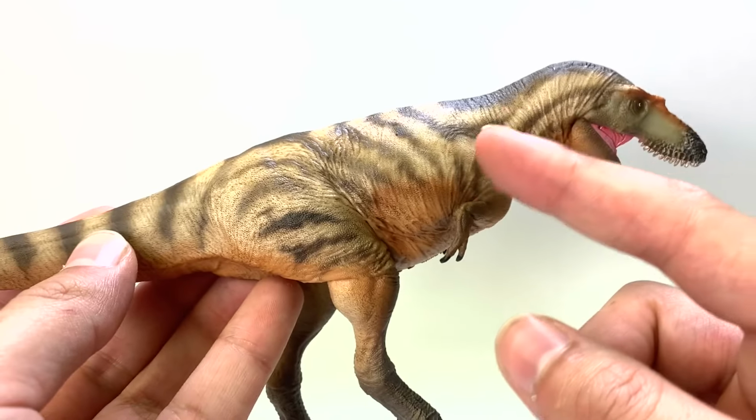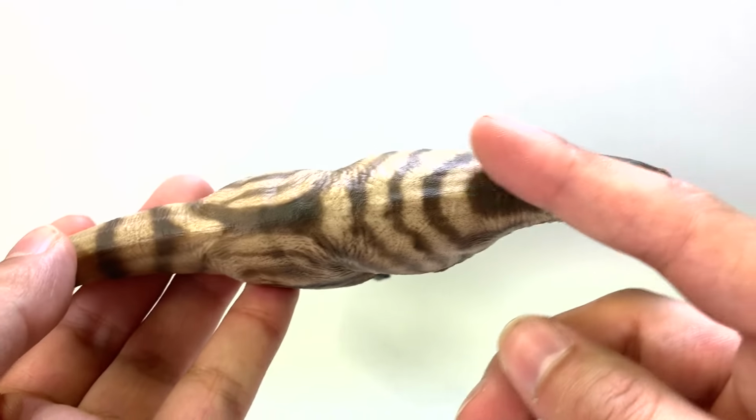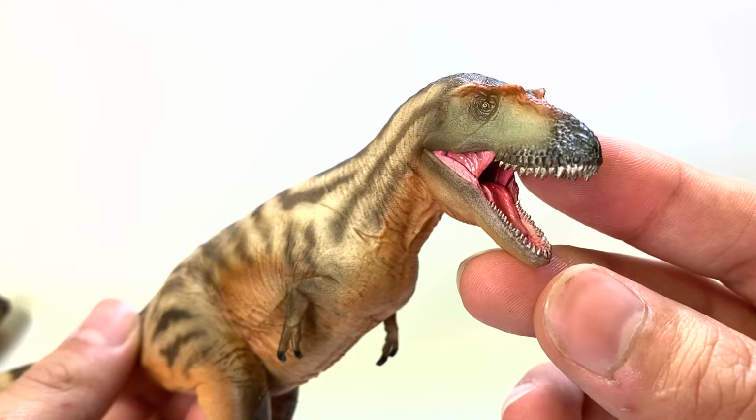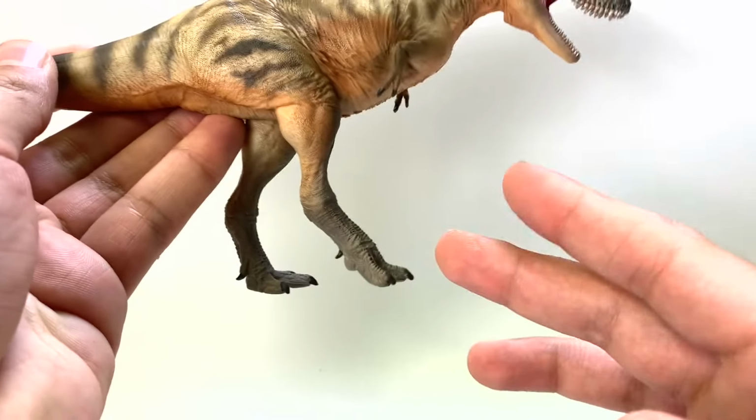It looks kind of like a striped tapir. It's very interesting. And it has kind of like this darker shade on top, like it has a mullet. The Gorgosaurus with a mullet. But I will say, this is probably one of the most beautiful Gorgosaurus I've seen. Look at that dainty little foot.